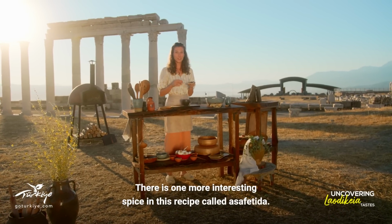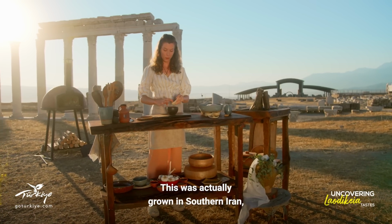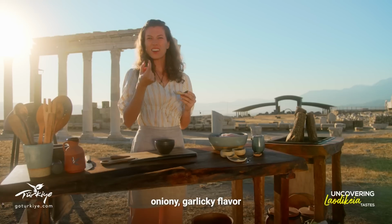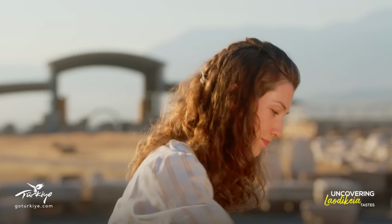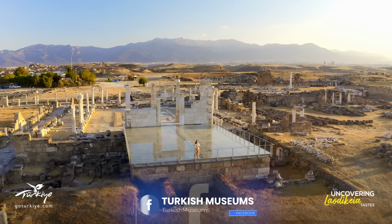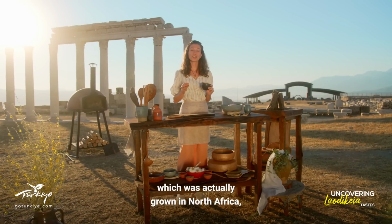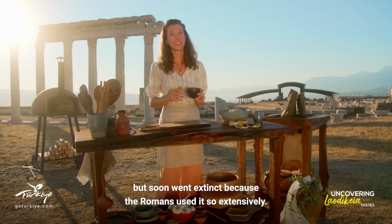There's one more interesting spice in this recipe called asafoetida. This was actually grown in southern Iran or modern-day Afghanistan, so it would have come directly from the Parthinians. It has sort of an oniony, garlicky flavor, and it's still used extensively in modern Indian cooking. The Romans used asafoetida as a substitute for a plant known as silphium, which was actually grown in North Africa, but soon went extinct because the Romans used it so extensively.